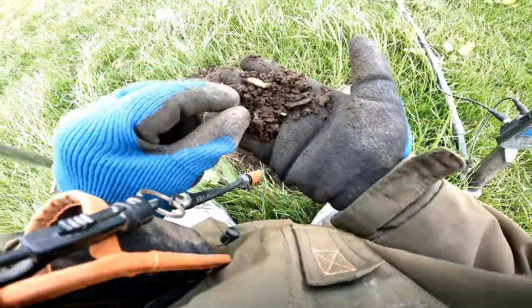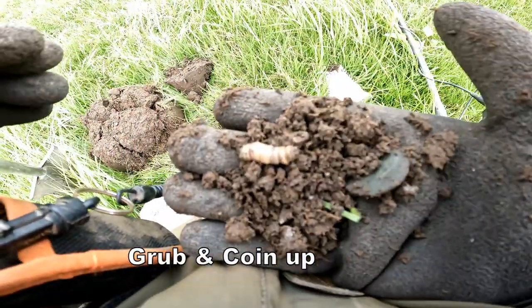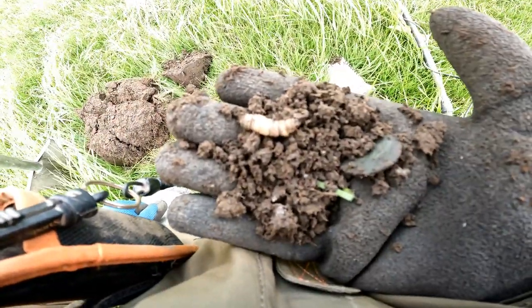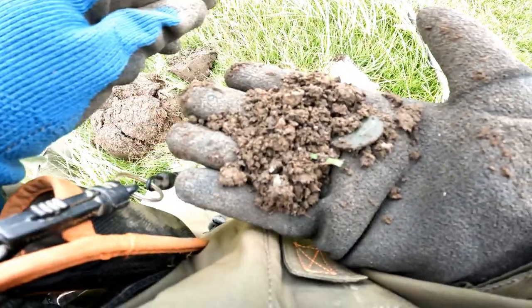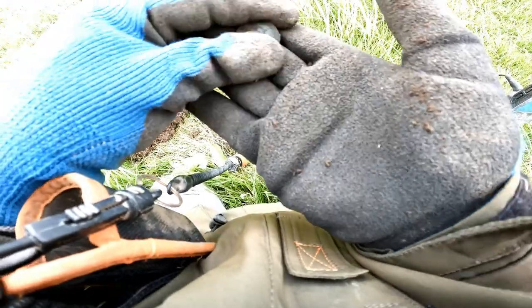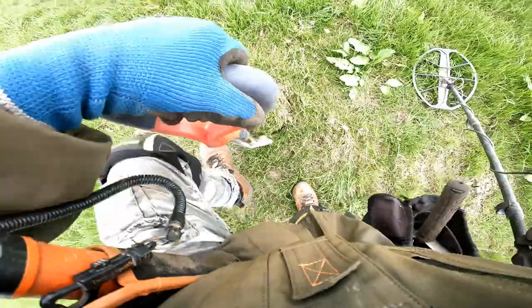Look at that, eh? A bug and a coin. A bug and a coin. Well, let Mr. Bug there go down, and we've got a coin. But who is it? It's a George the Fifth halfpenny. 62!